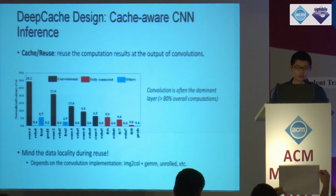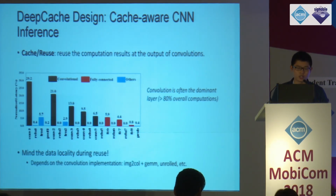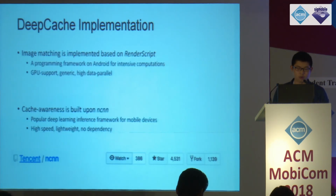So after knowing which regions are reusable, we can directly copy the results and skip the computations. Here we only reuse the computations of convolution layers because they are the dominant layers. Second, we also carefully implement our reuse process so that the data locality will not be hurt. We implement our image matching algorithm based on RenderScript, which supports GPU acceleration. We implement our cache-aware inference engine based on a very popular deep learning inference framework for mobile devices.